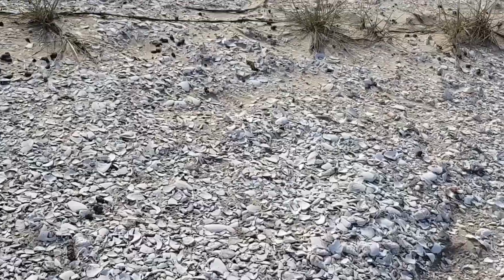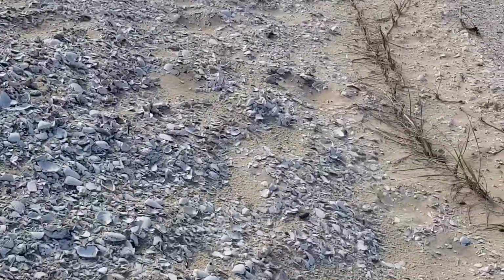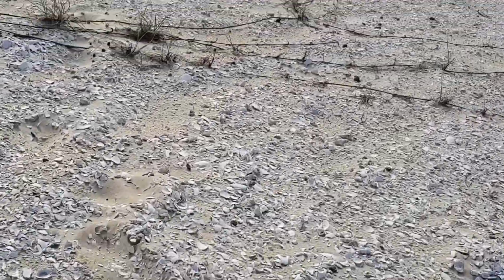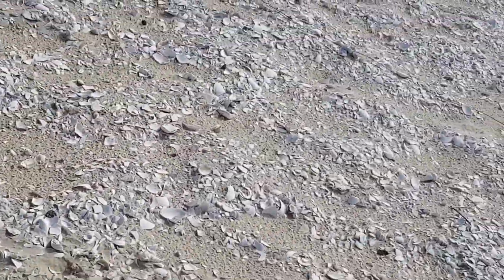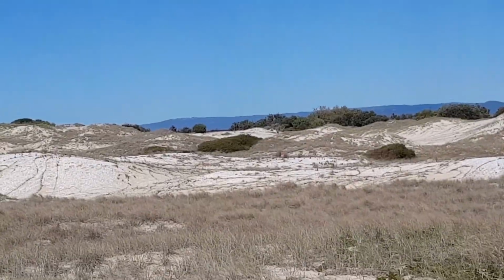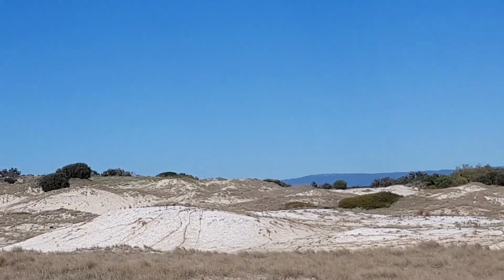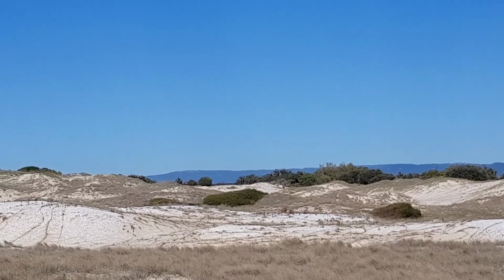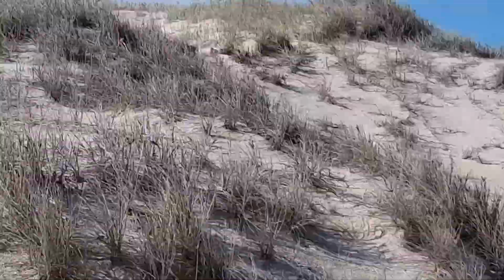In here you've got all sorts of shells and bones. You can even find stone tools, like sharpened flaking tools, grinding tools, all sorts of things. It's just amazing. You can see the size of the midden there. It's actually huge. I don't know how deep they go, or whether it's just a thin layer that keeps on eroding as the sand gets blown away. But yeah, very interesting. Let's go and see what the sea looks like.